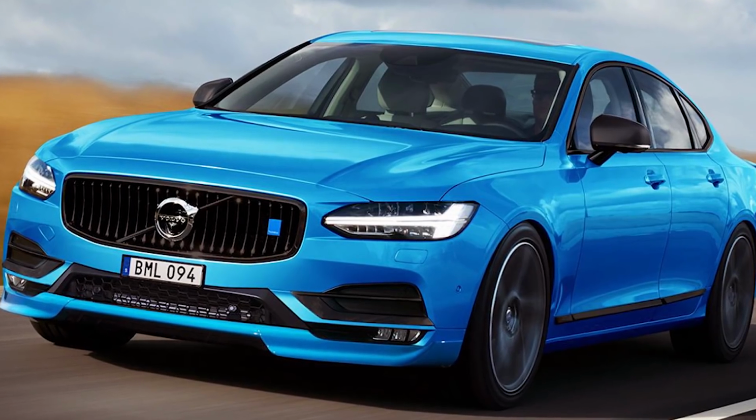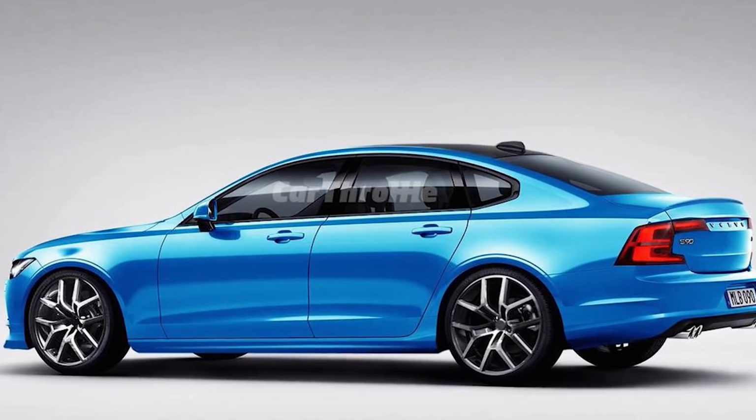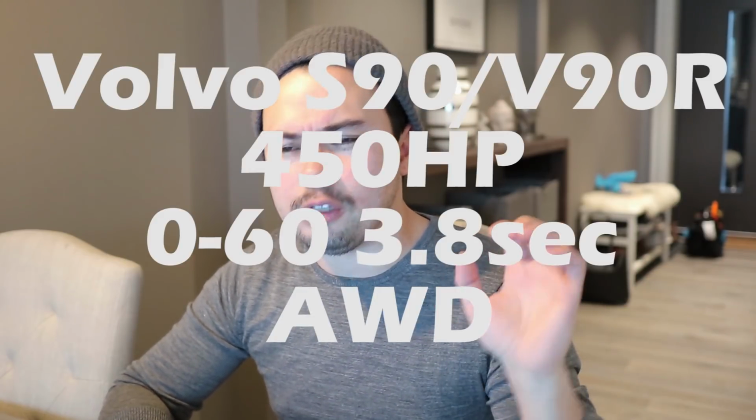And then you also have the current S90, V90. So make an S90, V90R, take the same 2-liter Polestar engine that you have in the S60, V60 Polestar now. They could, with Volvo's current engine technology and where they're going with superchargers, turbochargers, and that technology, easily take out 420, even maybe 450 horsepower out of that engine, put it in the S90, V90R, and that car would do 0 to 60 in the low fours, even high threes. An Audi S6 today with a 3-liter V6 supercharged engine with 450 horsepower does 0 to 60 in 3.9 seconds. So they could easily match that car in performance.